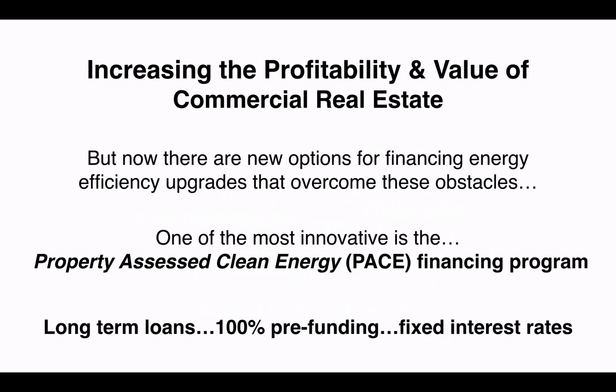However, there now are some new options for financing energy efficiency upgrades that overcome these obstacles. One of the most innovative is Property Assessed Clean Energy, the acronym PACE, financing program. PACE provides long-term loans. It could be 10, 15, 20 years, or even longer, 100% pre-funding. There's no capital that's going to be required, and at a fixed interest rate.